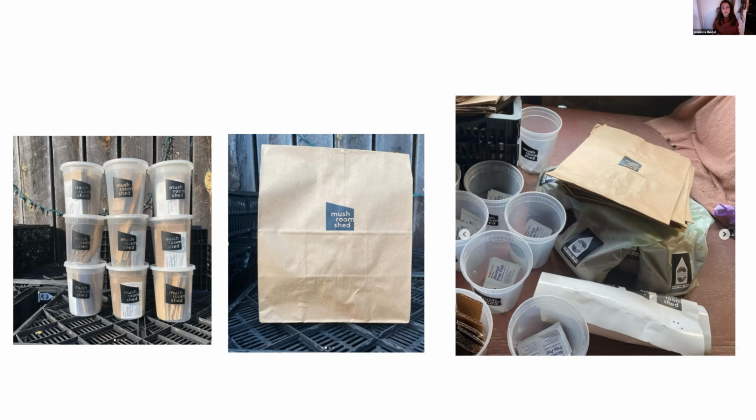So we jumped in to help with the mushroom aspect of that, and we provided these kits for people to learn on a smaller scale. The bucket is a little bit intimidating for someone who might not have ever had anything to do with mushrooms before. So we wanted to make sure we had two different options.